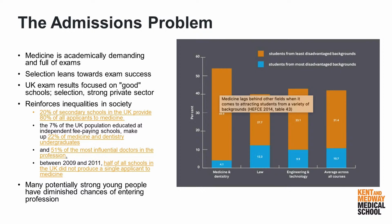We're not happy with this situation. We're not happy that half of all schools in the UK don't even produce a single applicant to medicine. And we do feel that many potentially strong young people are being disadvantaged in terms of their chances of entering the profession.